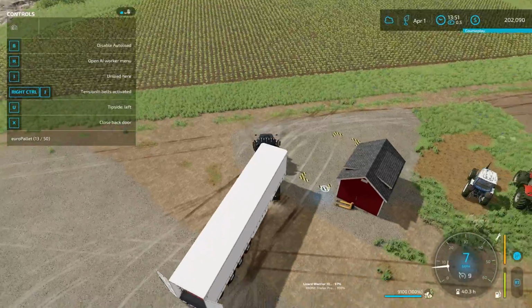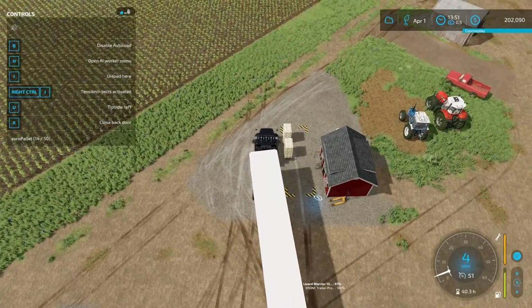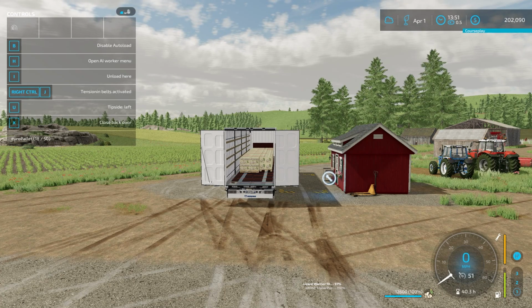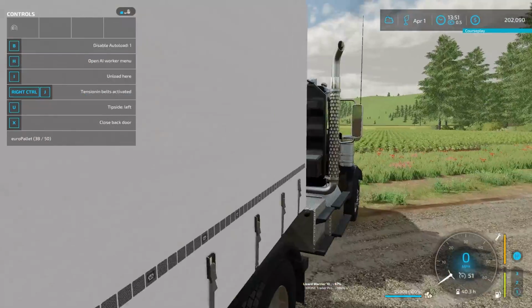I'll try to get a little bit closer here. There we go. That should do it. And as they start spawning here in a second, it should load them until it's full. So I'm going to drink a coffee real quick. Oh yeah, 18 out of 50 pallets. That holds a ton. That's awesome. We're still going to have to make multiple trips, but oh, that was a weird collision there.